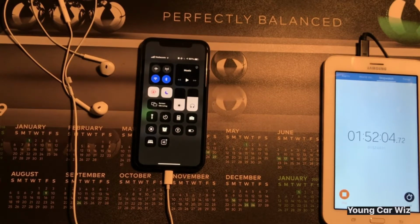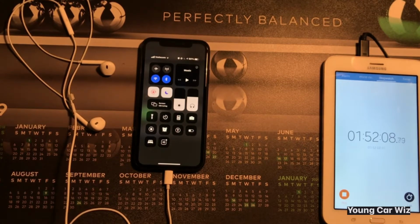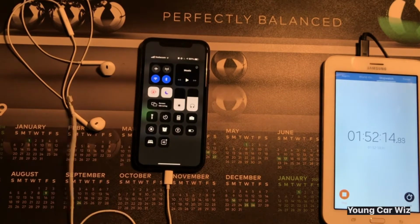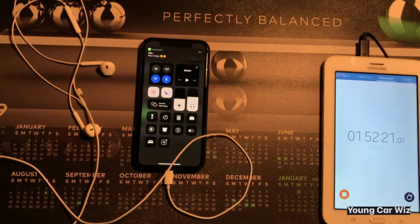I decided to plug in my earpods. It's because I just don't like the speaker. So I wasn't charging the phone. And I wouldn't charge the phone because I'm busy doing a test. It's gonna die in a very long time.